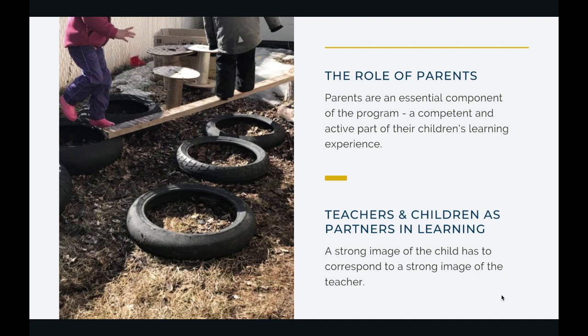Okay, so we want to make sure that we have an image of the parents as well, just like we do for an image of the child. The third protagonist is the teachers or educators or adults, however you want to describe them in your program. And we need to make sure that we have a strong image of the educator, just like we do for a strong image of the child.